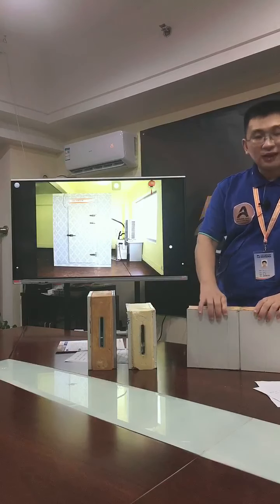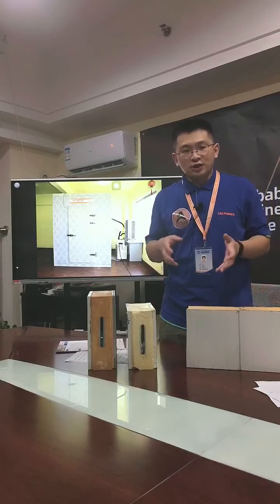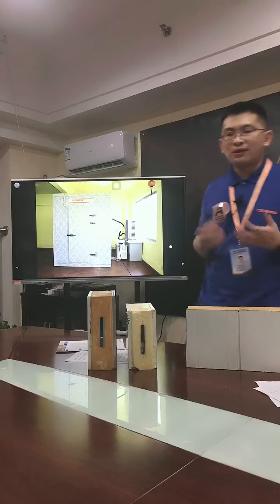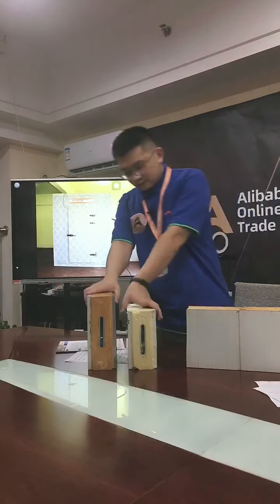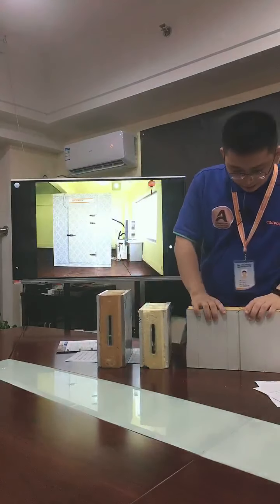If the cold room panel is too thin, the heat exchange between the cold inside the cold room and the outside will be very frequent. It will waste a lot of energy and cooling capacity. This is very important for your inquiry.